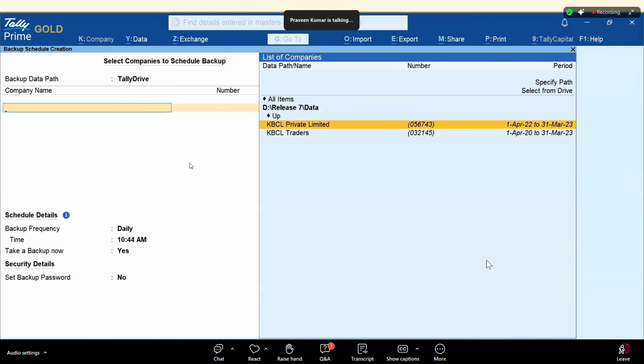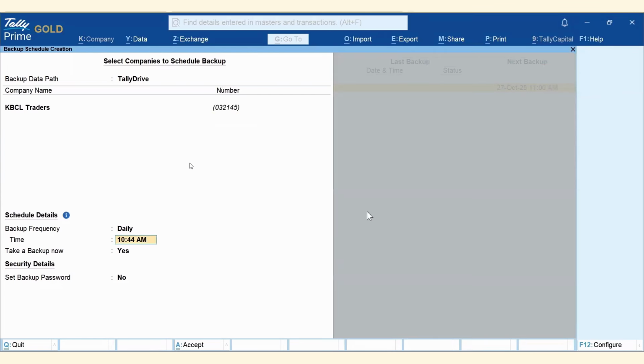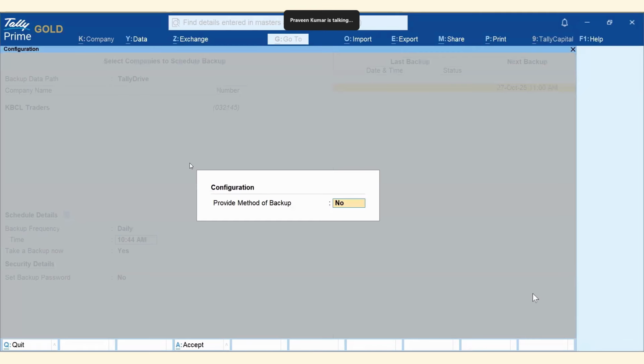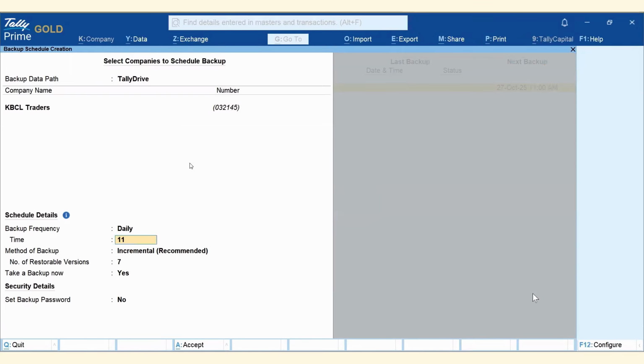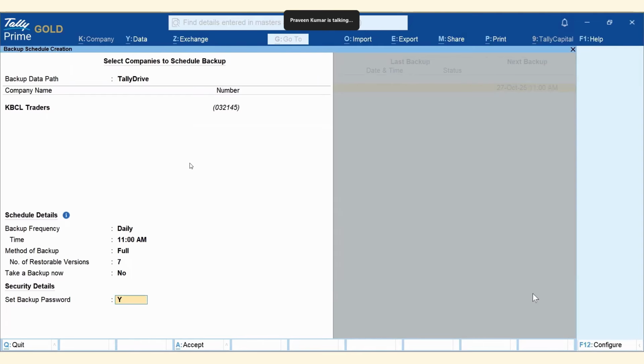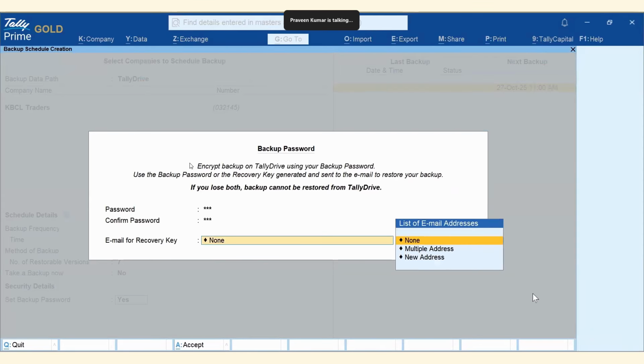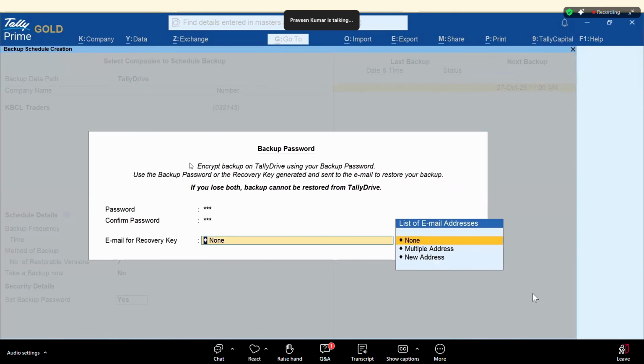I'll click on add another schedule. I'll go for the next company, that is KBCL. And right here, I'll go to F12 again. I'll choose the method of backup that I need to configure for this particular company. I'll specify the time as well. But here I'll choose full, so that the full data will be backed up every single time the backup is triggered. And as usual, I'll provide the password as well.